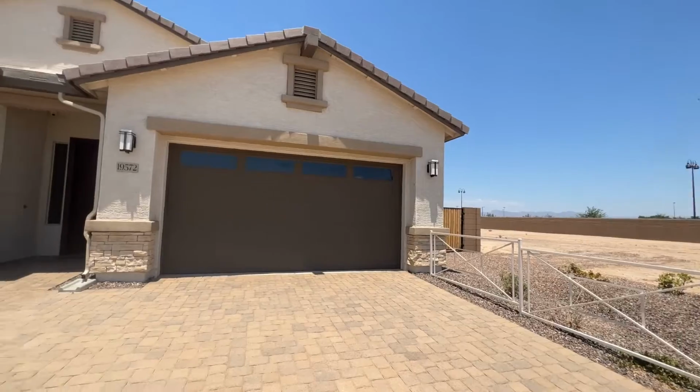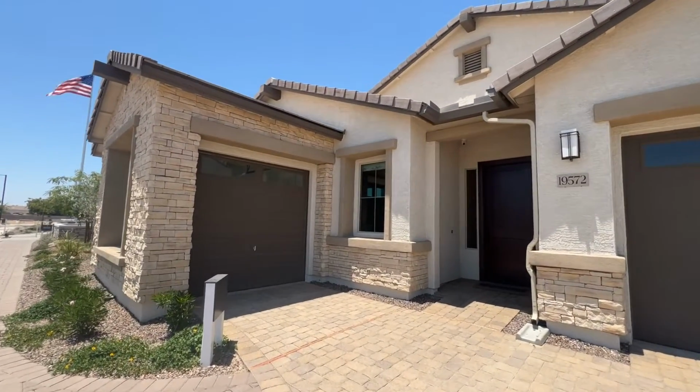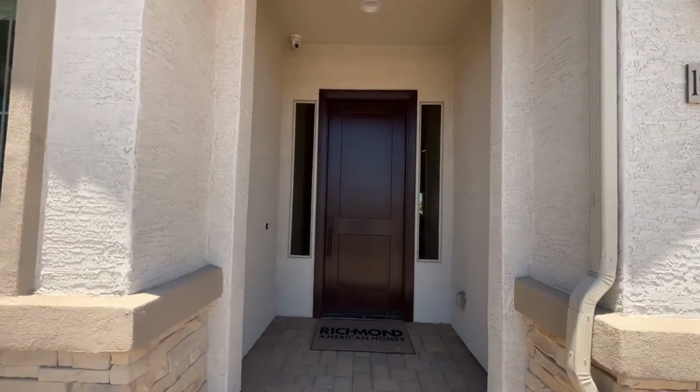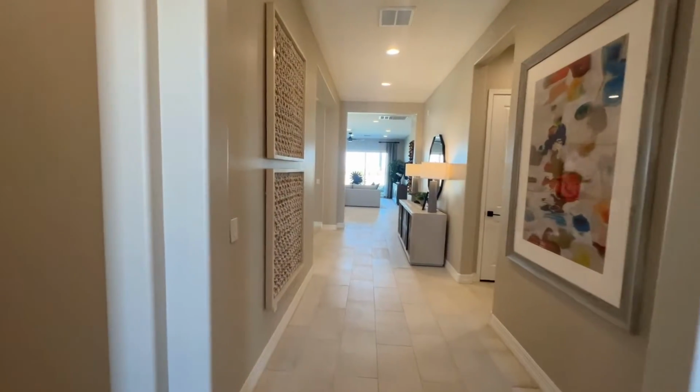It's absolutely stunning. Remember to stay until the end as I'm going to share with you more about the neighborhood and surrounding areas. The house has pavers for the driveway and a 3-car garage. It has a nice tall front door. As we enter, I notice the nice wide entryway.